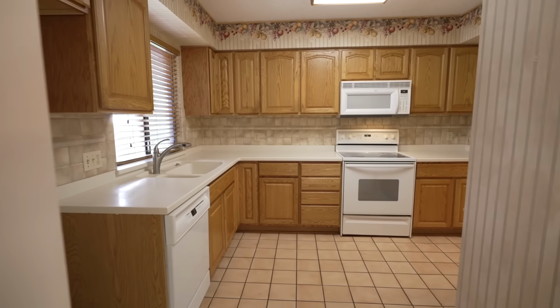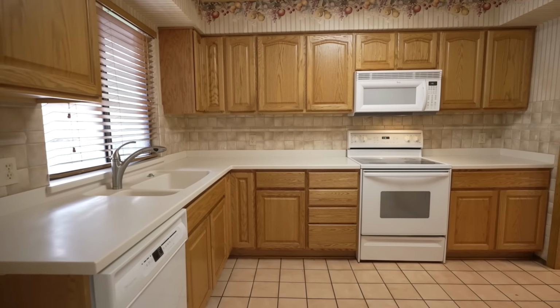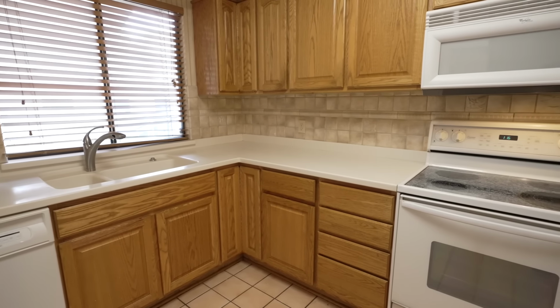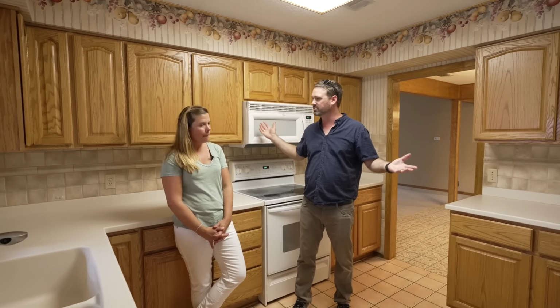I don't think the kitchen's that bad, honestly. I actually think they may have updated it at one point. What do you think? Probably 1990, judging on the cabinets and countertop. Whenever we're looking for properties to flip, I love to see a kitchen with good proximity to the dining and the living, because that means if you gotta open up some walls, you're right there.